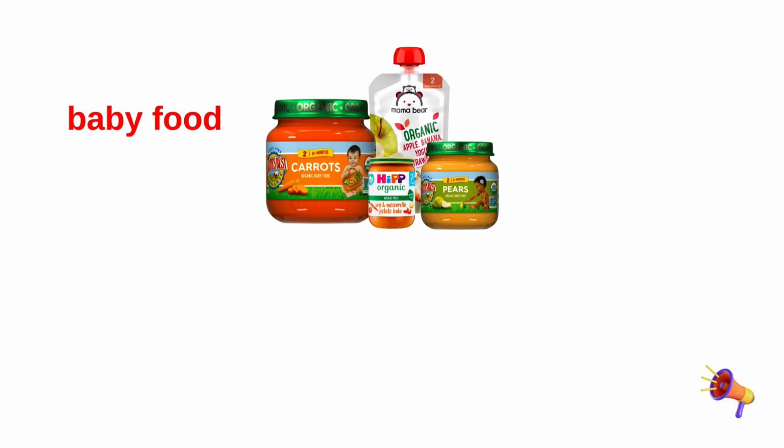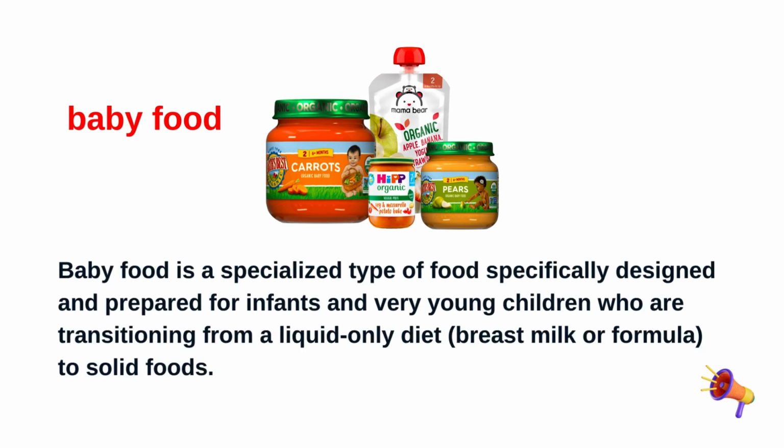Baby food. Baby food is a specialized type of food specifically designed and prepared for infants and very young children who are transitioning from a liquid-only diet, breast milk or formula, to solid foods.